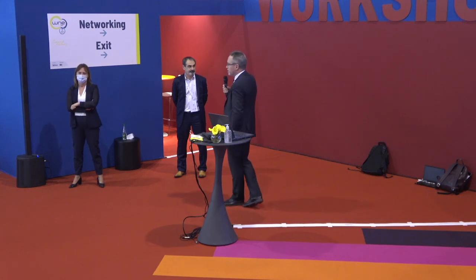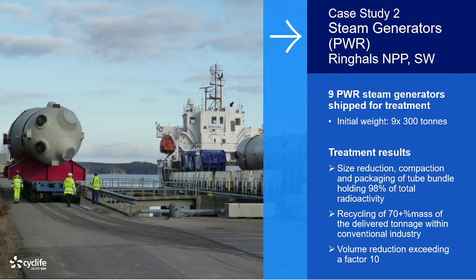The second case study is regarding steam generators coming from the nuclear power plant Ringhals on the Swedish west coast. In total, we have treated 9 steam generators from that facility. We have done size reduction and management of the tube bundle, which is highly active, to minimize the volume of that for a safe disposal. And the rest of the components have been treated, aiming for clearance and recycling in a successful way. Thanks to those demonstration projects, we have recently signed contracts for more than 20 steam generators for treatment in this Swedish facility the coming decade. So it's very, very good.